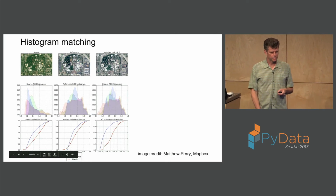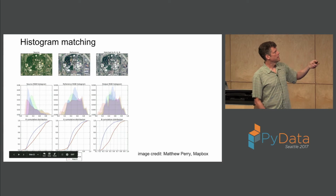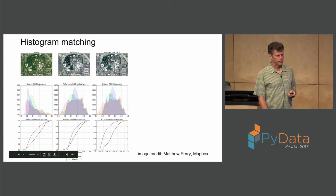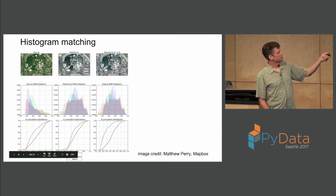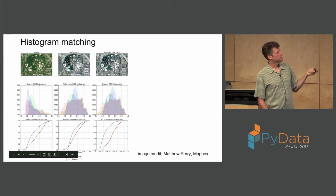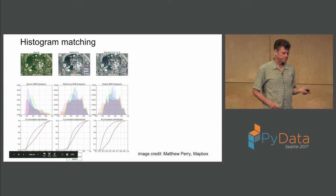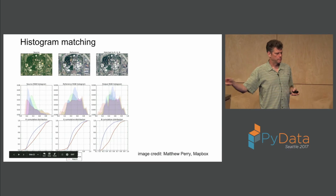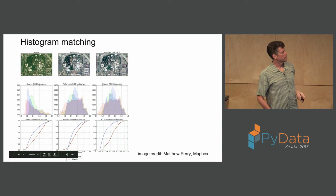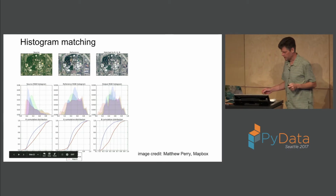It's called histogram matching. This is a pretty common normalization method from photography. So you have a color target, a reference image, and you have a source image, the image that you're trying to regularize. You want to tune that source image to match the colors of the reference image. You do that by shifting the histograms of each color, that is each band, in this case the red, green, blue visible bands, to match the cumulative distribution of occurrence. And that's a good way to normalize things in general.